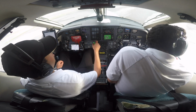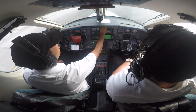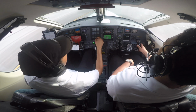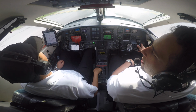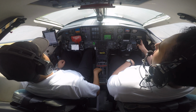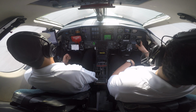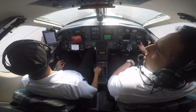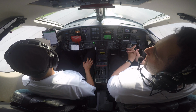Chinook 633, Tower, wind 110 at 10, cleared to land runway 13. Cleared to land runway 13. 18.3, holding short of 13 for FedEx. Hold. Ground, good afternoon, Bravo 1239, vacated runway 13. Bravo 1239, Ground, taxi by Charlie to Apron 2. Charlie, Apron 2, have a good night, Bravo 1239. You too, thanks.